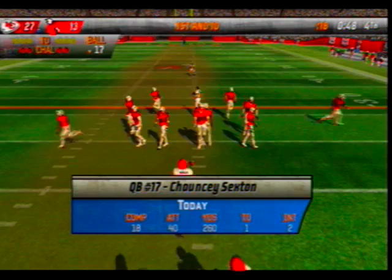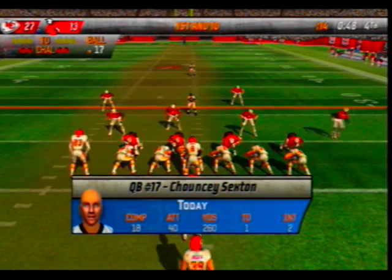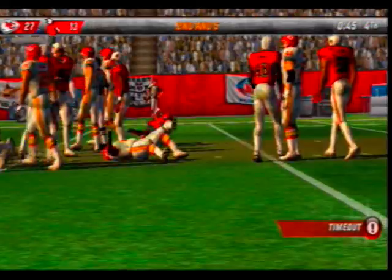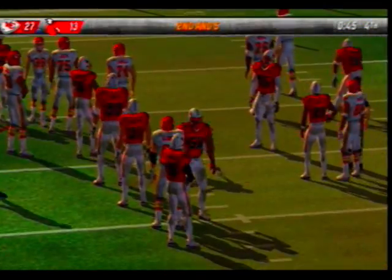It's first and 10. Start the drive at the 17-yard line. First and 10. Hand it off to the fullback. Number 31 is there for the tackle at the 22. Gain of 5 on the play.